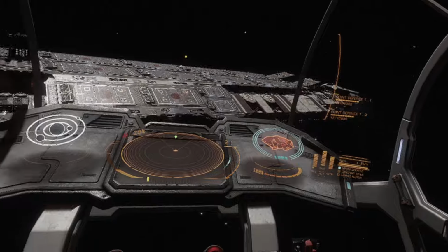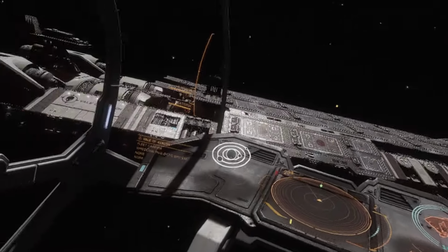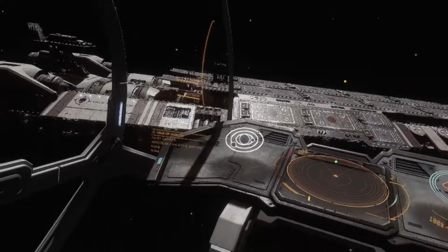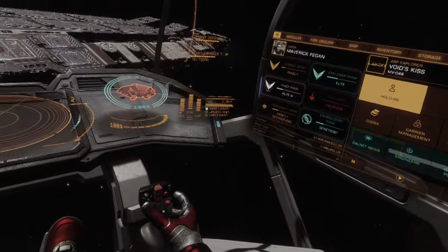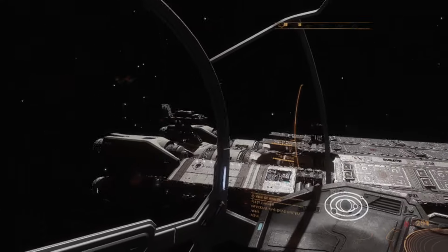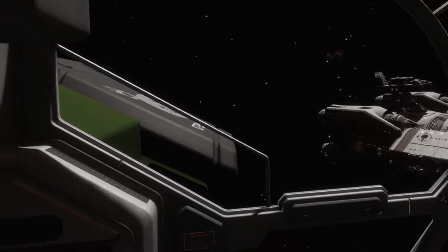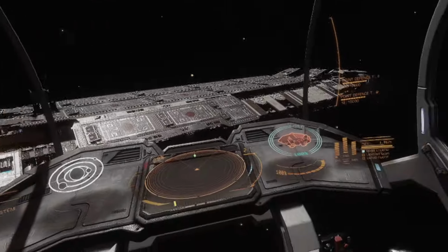I've got my Phantom for just getting stuff done in the bubble, and I also have my Viper 4 and DBX for, what's the other one? Exobiology. So it doesn't necessarily have a massive function right now. This was my Guardian vessel of choice. I loved it and I still love it. I love the sound as well.